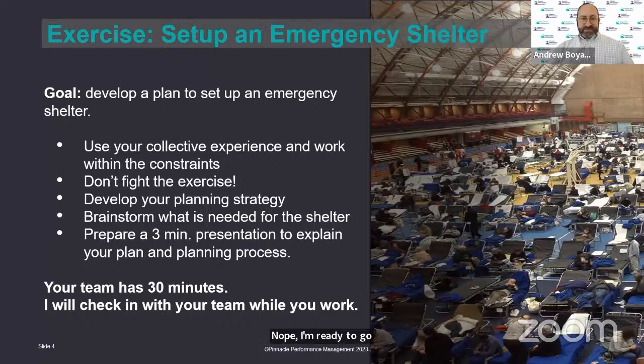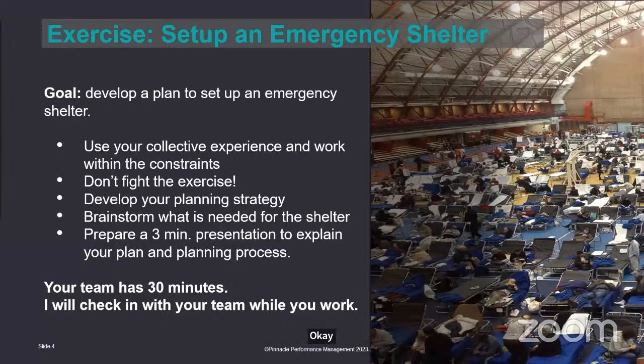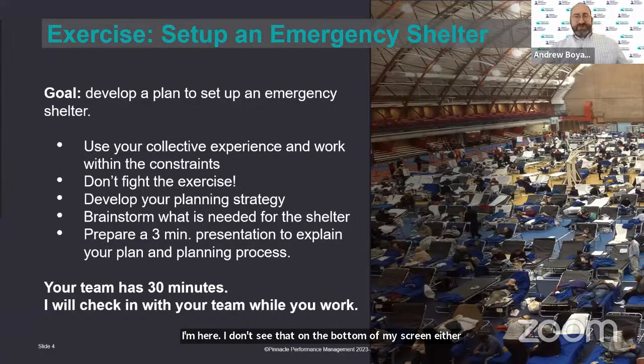That sounds fantastic. So let me just see here. Hold on. Let's see. Dan, I don't see where the breakout rooms are. Are you able to create breakout rooms, Dan? Yeah, I'm here. I don't see that on the bottom of my screen either. I'm not sure. You know what? It may not be available with the version that you have. No big deal. No problem.